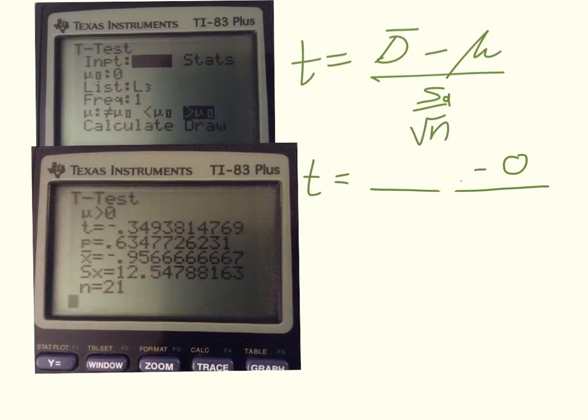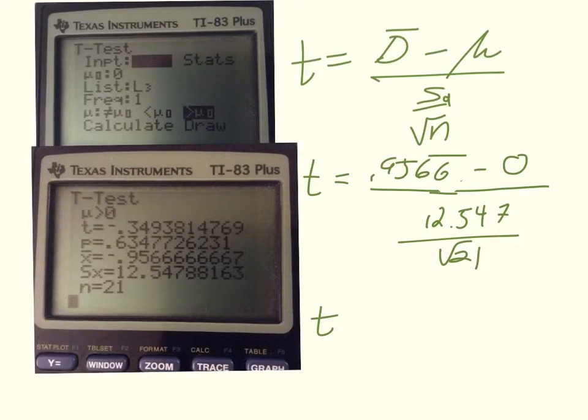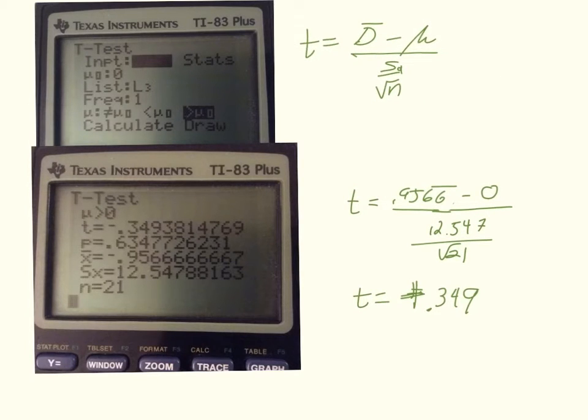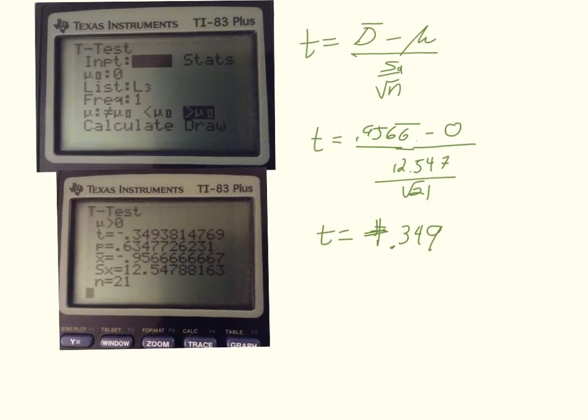Again, I'm looking at my thing. 0.9566 repeating minus 0 divided by s, which was 12.547, divided by the square root of 21, gives me a t-score of positive 0.349. All right, and again, so I subtracted something incorrectly when I did this the first time. I did the two lists opposite each other.